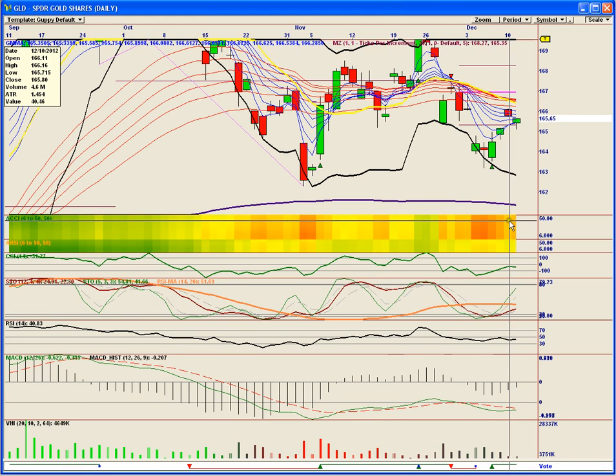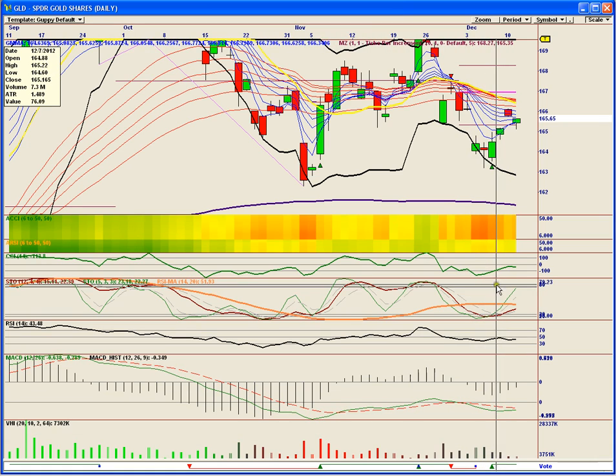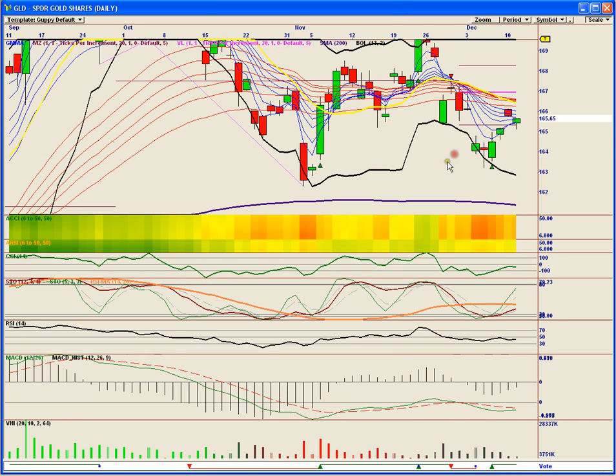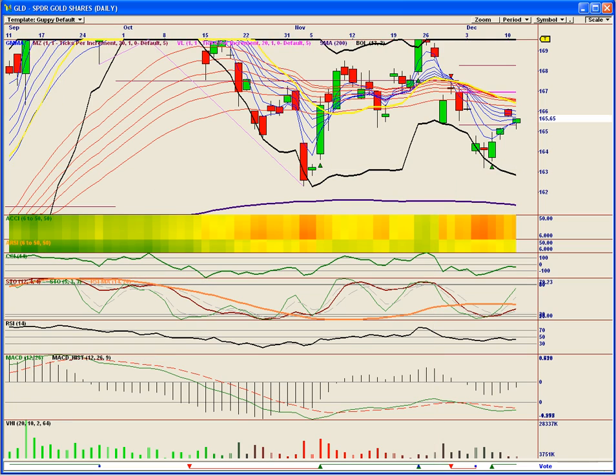Losing most of its bottoming area in the heat map, still a little bit, and everything just taking its sweet time in the middle. Some going up, some staying negative. This doesn't really say much of anything.